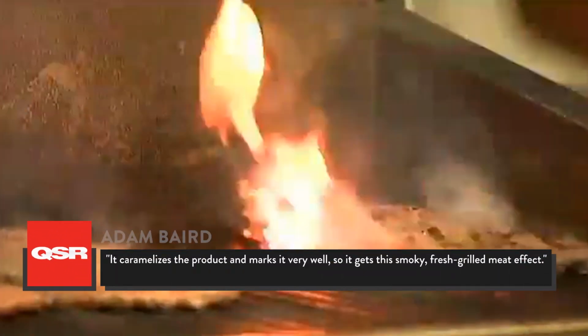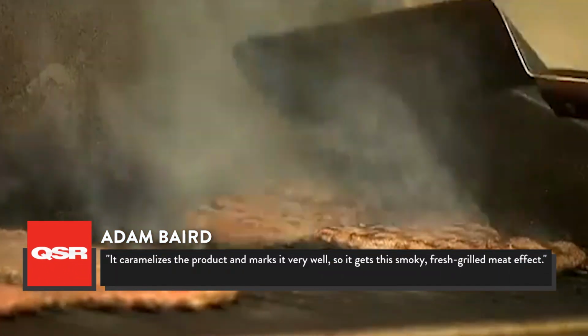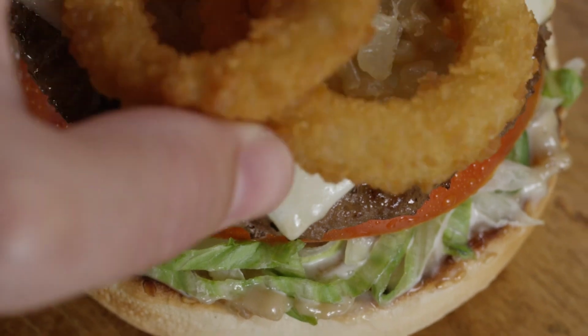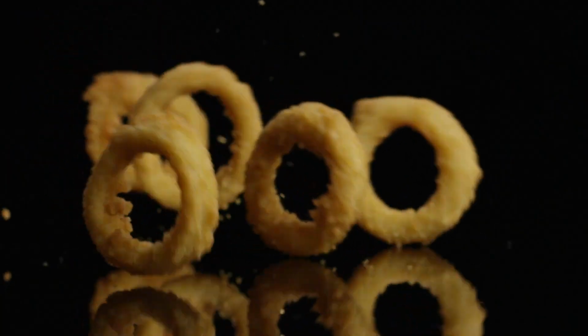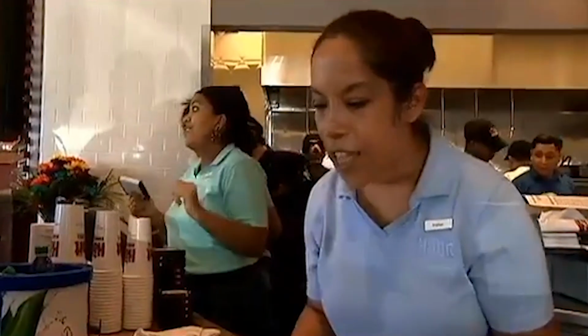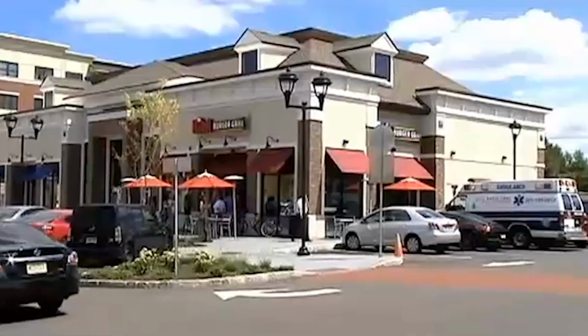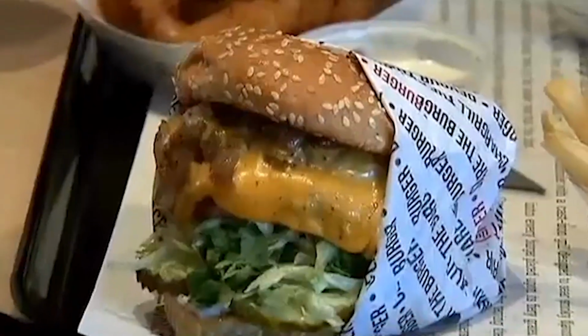It caramelizes the product and marks it very well, so it gets this smoky, fresh grilled meat effect. In addition to its signature burgers, the Habit Burger Grill stands out with unique menu items like sushi-grade ahi tuna. Known for its commitment to quality, the restaurant uses 100% ground beef for its patties, free from fillers and preservatives.